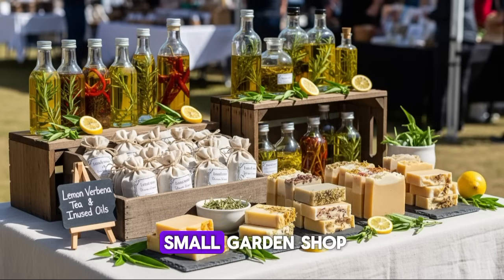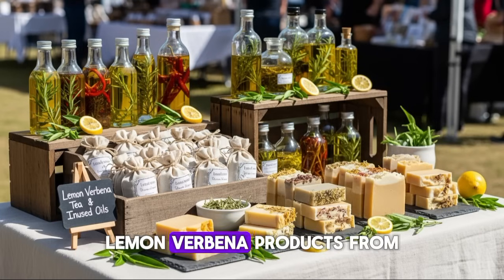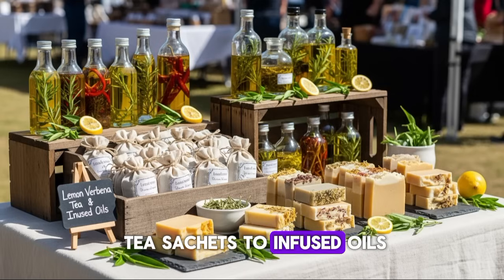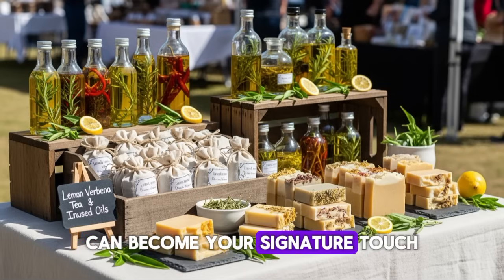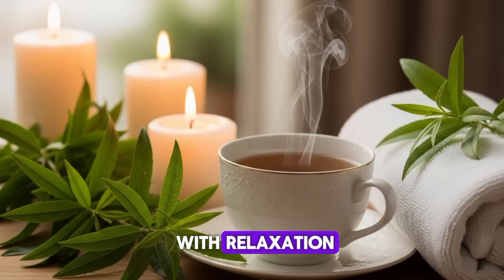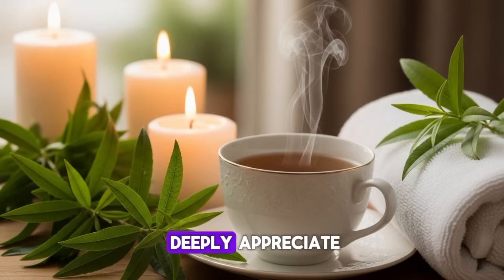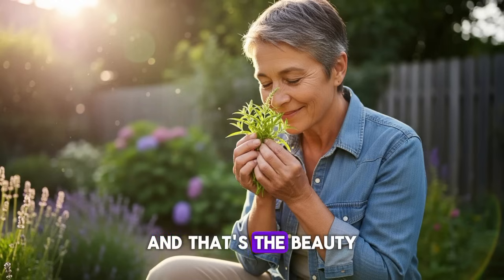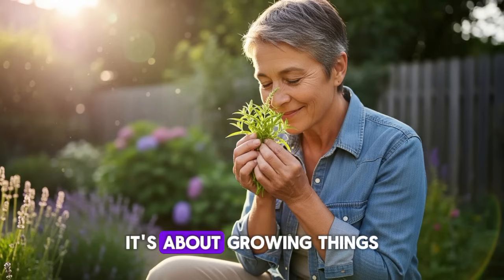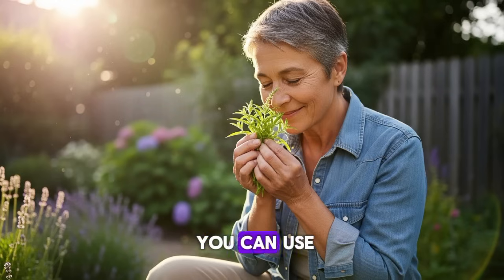If you run a small garden shop, craft stand, or sell online, lemon verbena products from tea sachets to infused oils can become your signature touch. It's the kind of crop that connects gardening with relaxation and self-care, something many people over 40 deeply appreciate. And that's the beauty of profitable gardening. It's not just about the money. It's about growing things that bring comfort, beauty, and peace, things you can use, share, or sell with pride.